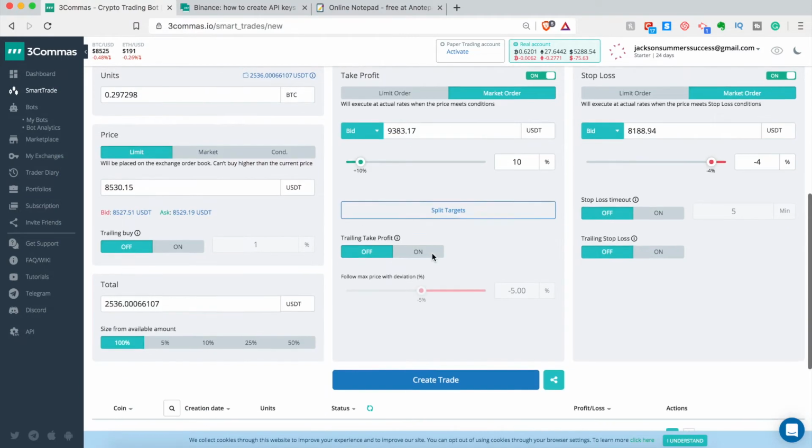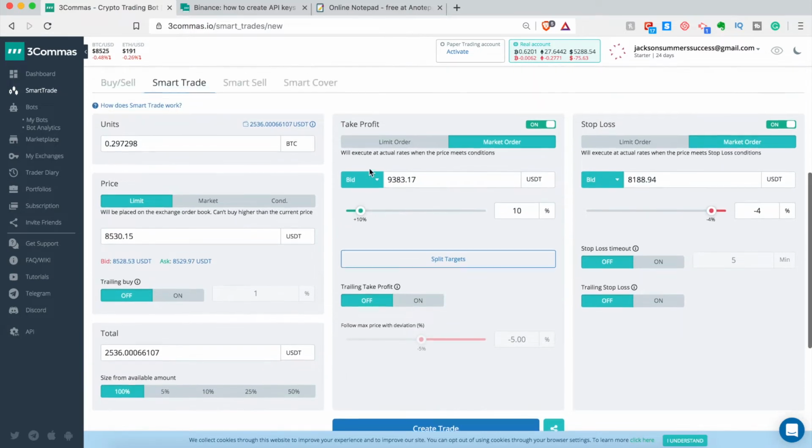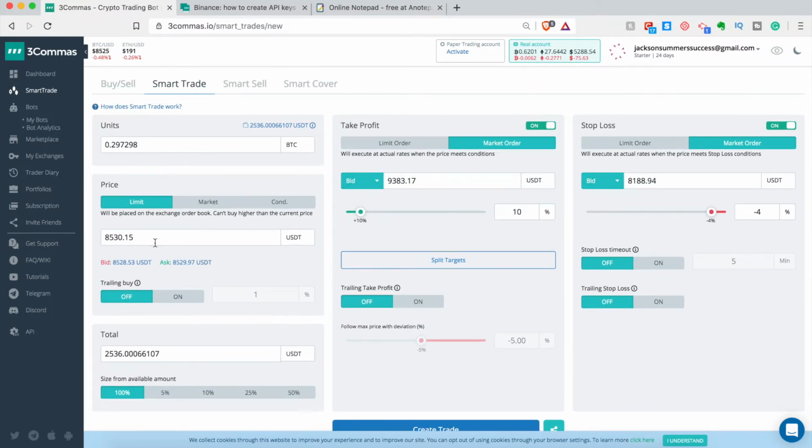Now, this is the take profit, so you can either turn this off, on, whatever you want to do. Let's say if I wanted to buy Bitcoin at 8,500 right now, where it is at now, and I wanted to sell once it got up to 10,000, right? So 10,000, that's 17% gain. And you can also just do this. You can just move this wherever you want, right?